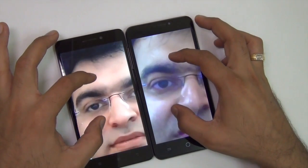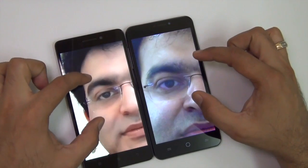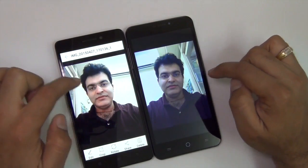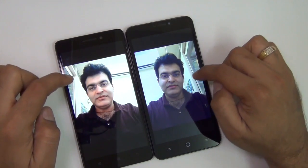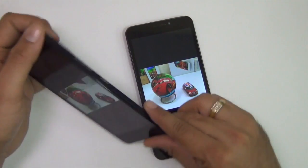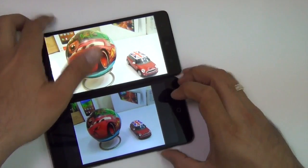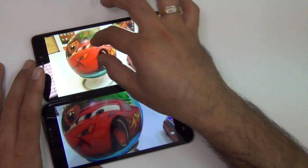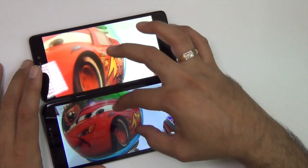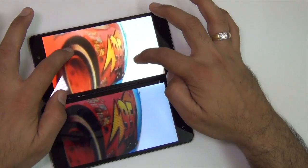There is good amount of clarity on both the pictures. However, pictures look sharper and well processed on the Lenovo A7000, which gives you more beautified results, whereas the Yureka gets more natural results. When it comes to rear facing camera picture quality, I find that the Yureka is doing a slightly better job compared to the Lenovo A7000 because the detailing is better on the Yureka, as you can see in this region.